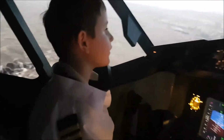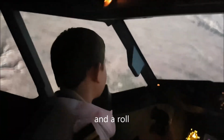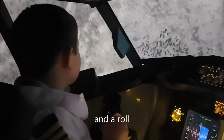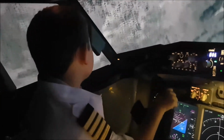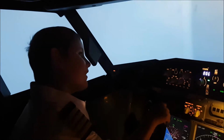Okay, so what I want you to do is turn all the way to the right. Or left, yep. Now start pulling towards you. That's it. Now pull away from you. Push all the way away. That's it. Oh, well done. And now all the way towards you. Keep going this way? Yep.